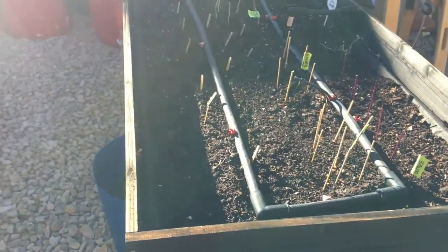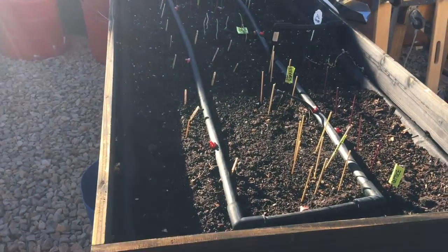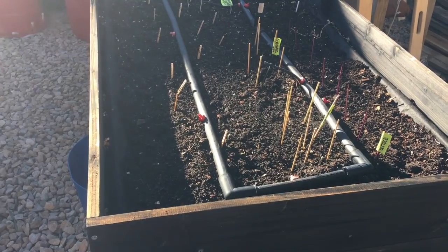And I'll take a picture, or a video from back there. And that's my seed planting.